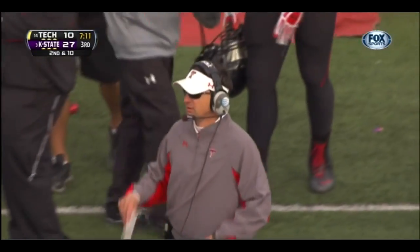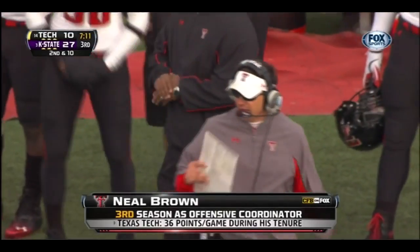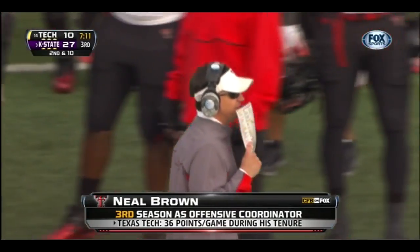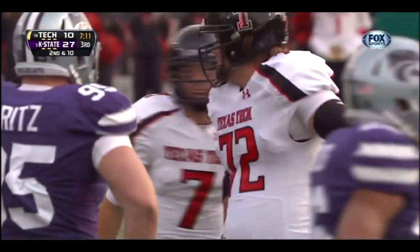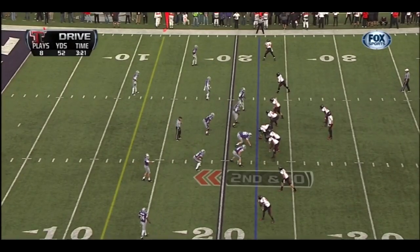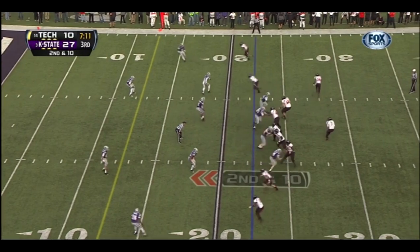There's Neil Brown, the offensive coordinator for Texas Tech. Ran the offense at Troy, a very young offensive coordinator, brilliant offensive mind. Likes to play fast and faster on offense. 2nd down and 10 at the 22. Tech cannot afford to get too far behind.